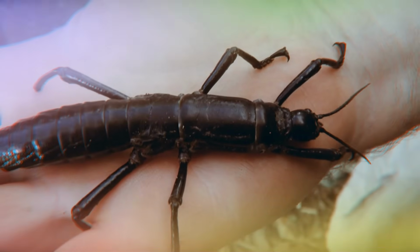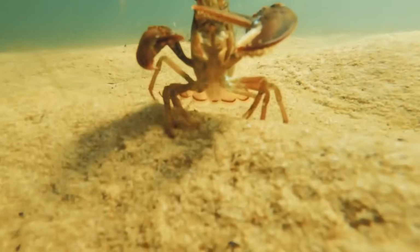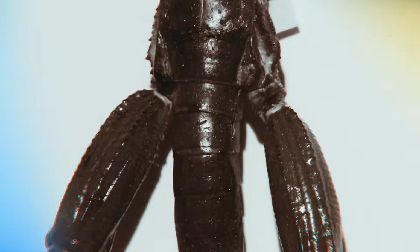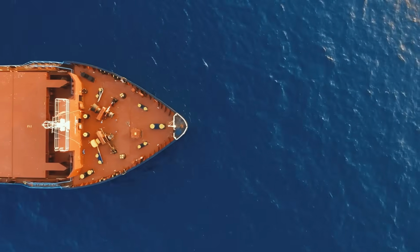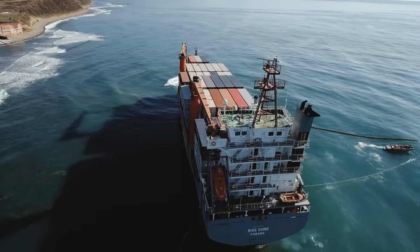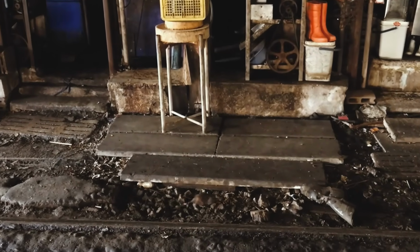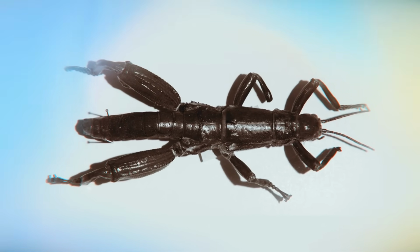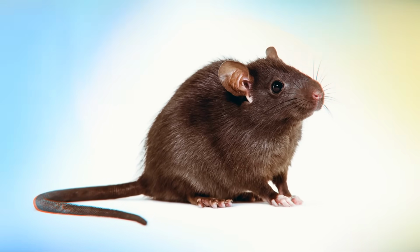The last one I want to tell you about is the tree lobster, but as the name might mistakenly tell you, they're not really lobsters. They're just big black bugs with huge legs. Their extinction story is a sad one. In 1920, a cargo ship got stuck on Lord Howe Island, and it had rats aboard. These rats fled the ship and ran straight to land. Even though tree lobsters are bigger than most insects, they're still relatively small compared to rats. The poor things never stood a chance.